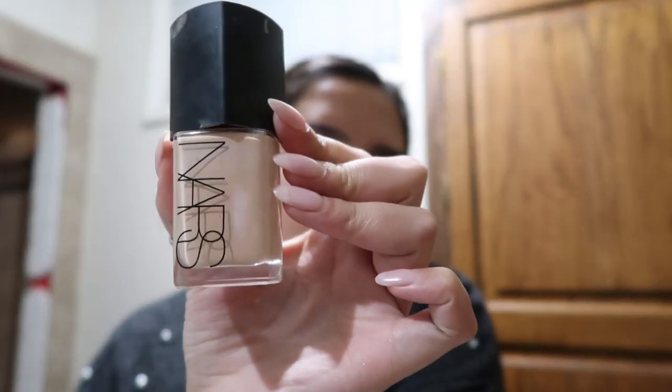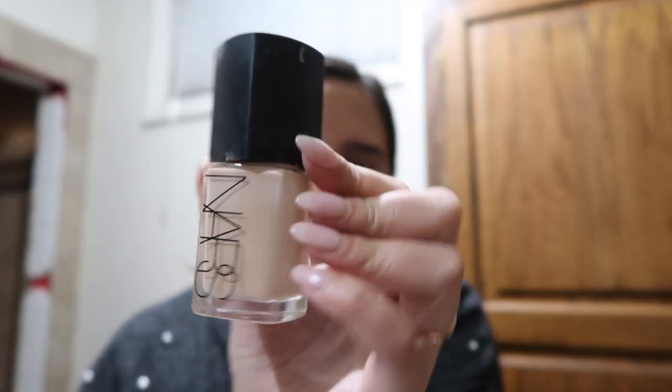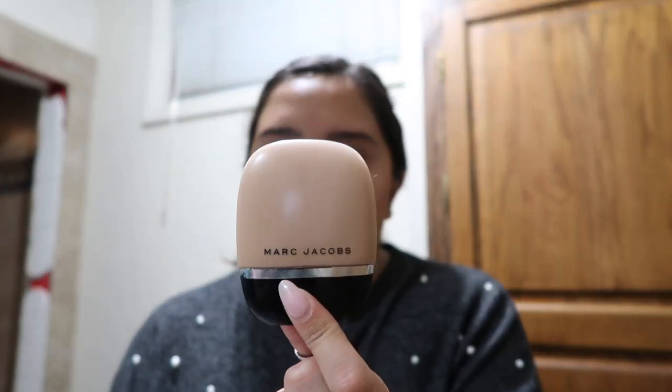There's only two foundations that I literally swear by. This is the NARS Sheer Glow Foundation. This is really good for a full coverage look. And this is my everyday foundation, the Marc Jacobs Shameless Foundation. I actually use this NARS one for more of a glam look, because it literally stays on your face all day.